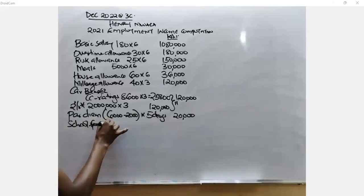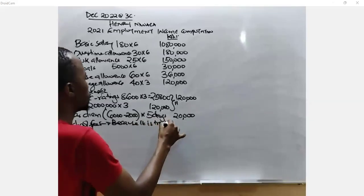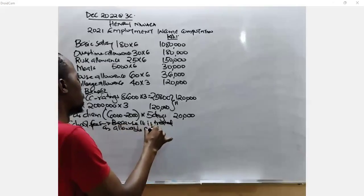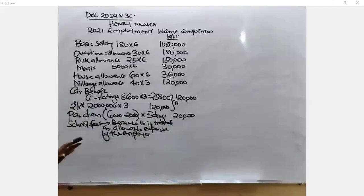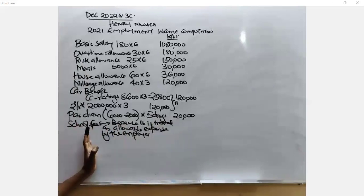School fees, let me write the notes for you here, because it is treated as an allowable expense by the employer. Right? Because he has included it as an allowable expense. If it were not an allowable expense, it would be non-taxable, right? It would be non-taxable, but he treated it as an allowable expense by the employer. So when it is treated as an allowable expense, from that point, what should it be?